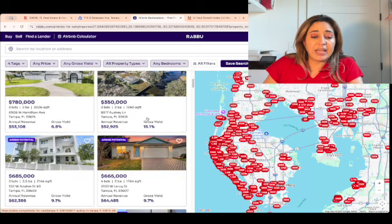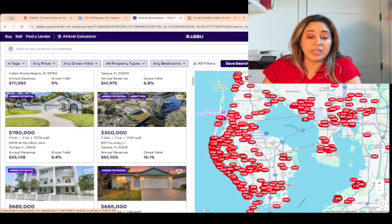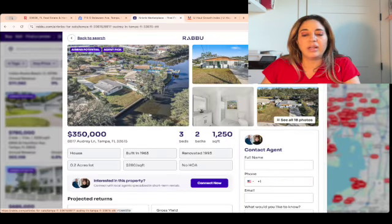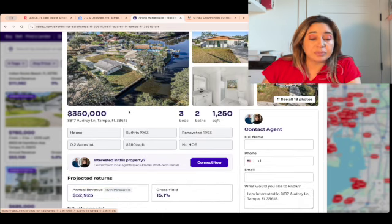Okay, so we see this house, for example. This house has a gross yield of 15%. Bingo, that's what you're looking for. It's actually an Airbnb potential, and it has an agent pick. Obviously, you gotta understand that there's regulations that might not allow this house to be on Airbnb or all those websites. Okay, so this house is $350,000.